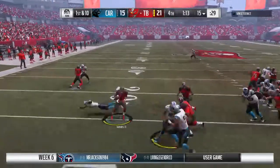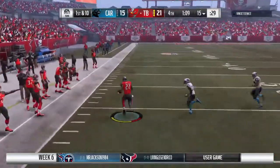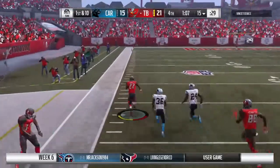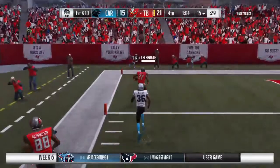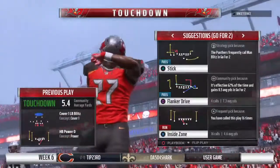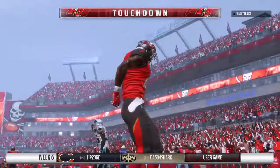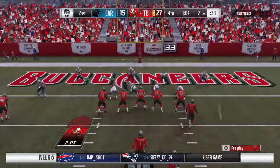They'll start the drive with a carry by Jones. They find some open field here. Touchdown, Tampa Bay. Ronald Jones, 85 yards. And the Bucs are going to add on to their lead.